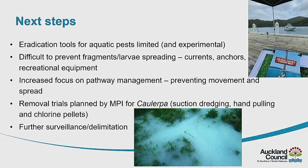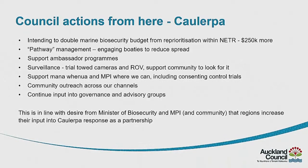MPI are planning some removal trials for Caulerpa. So they'll be trialling suction dredging, hand pulling and chlorine pellets. And we heard earlier today that Ngāti Manahiri are directly involved in the hand pulling out at Iris Shoal at Kawa. And there'll be some more surveillance and delimitation underway.